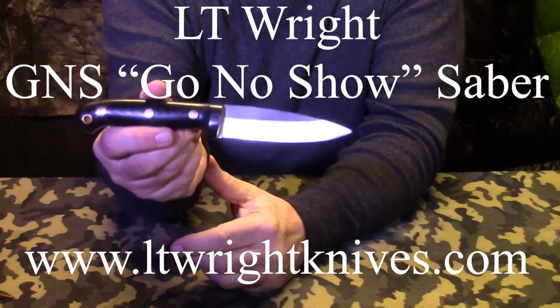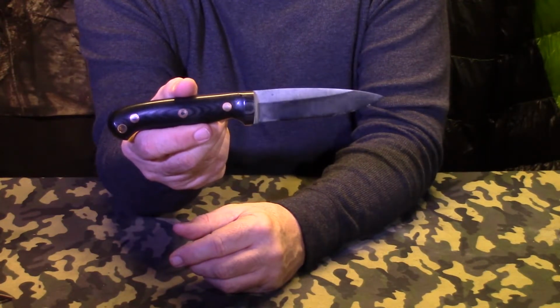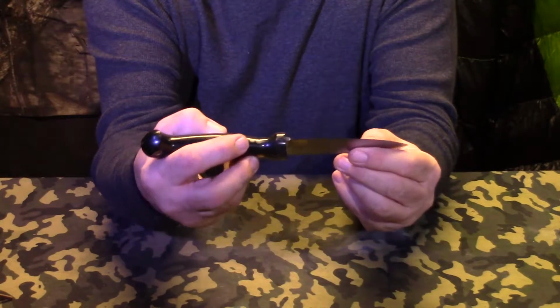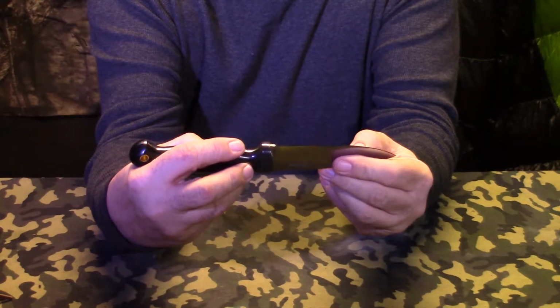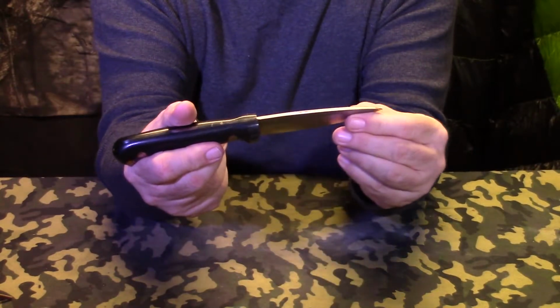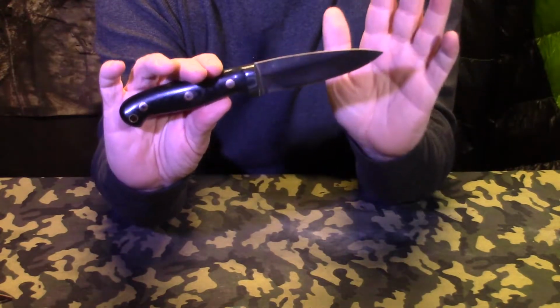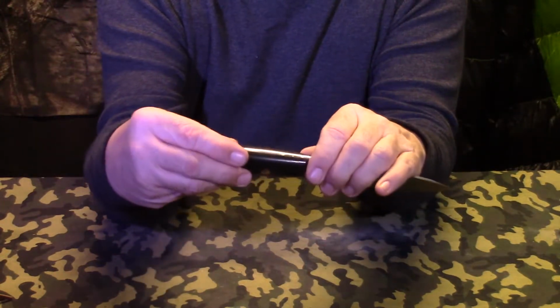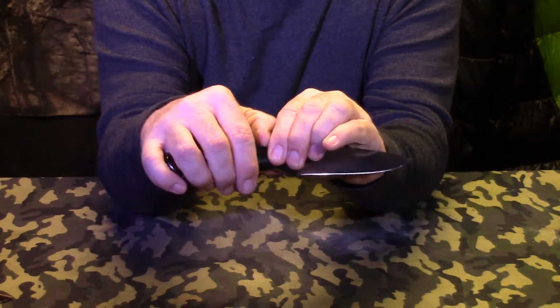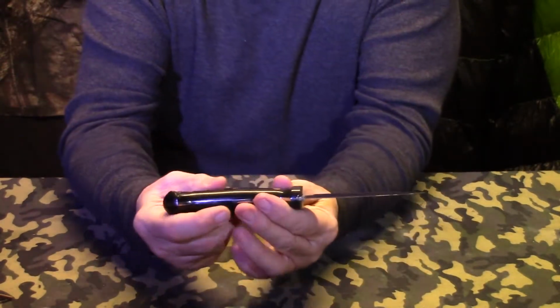But this one here is called the GNS Go No Show. It's got a saber grind on it, as you can see. But this has been one of the popular knives in our arsenal this year. Everything by L.T. Wright that we've seen has just been superb. Great shop over there, great crew. LT is a great guy, a very integral company that you can trust.